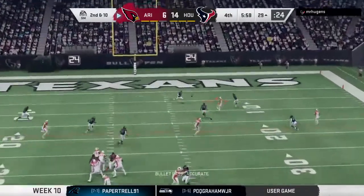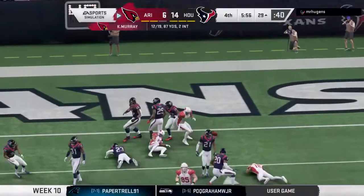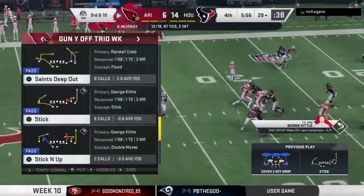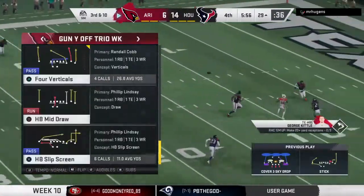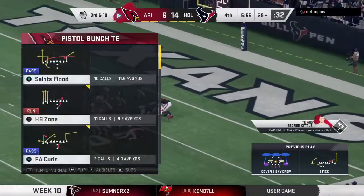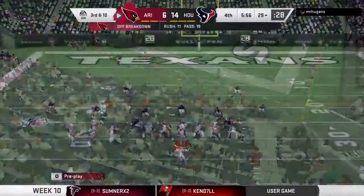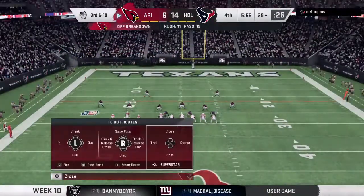Looking to throw on second down. Murray. And that'll be incomplete. Took a pretty good shot as he tried to pull that one in. Couldn't hang on third down. We've seen good cover skills on display throughout this game, really from both teams. And there's another nice example there of them making it difficult to complete a pass.